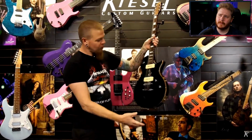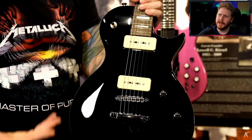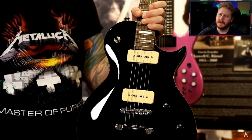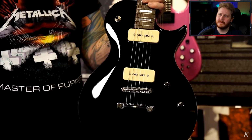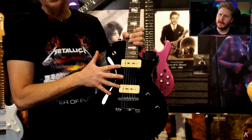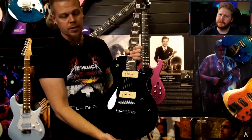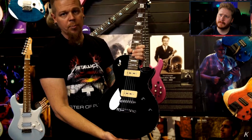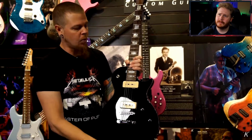Something you guys have asked for a long time: P90s. Kind of cool too, because my grandfather did a lot of these style pickups, and my dad was involved in doing some of these pickups. These are not ours. They're Keisel-branded Seymour Duncan Antiquities. You can get them in either cream or black. We're stocking them, so you don't need to send them in yourself anymore.